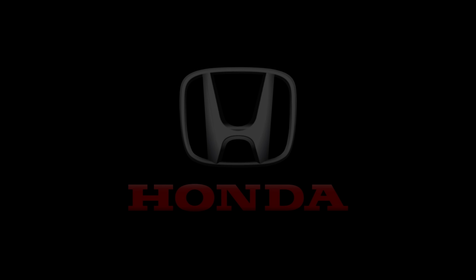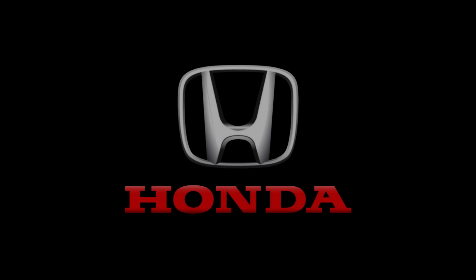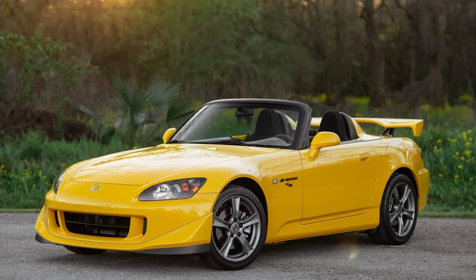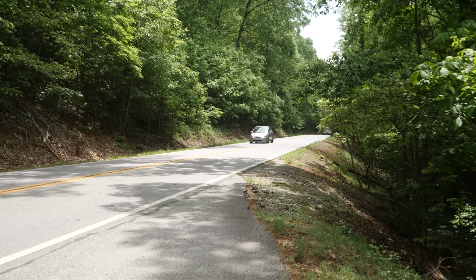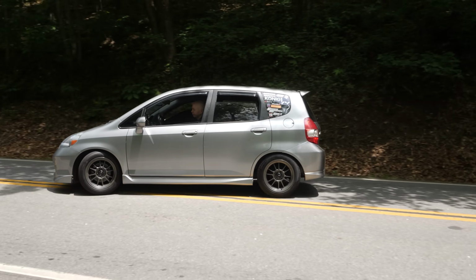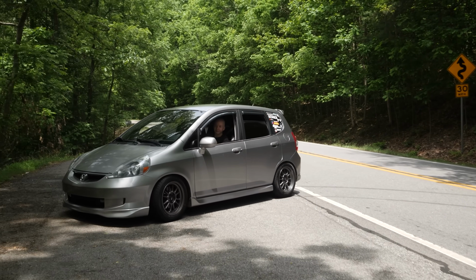When you think of Honda, you might think of some of their iconic cars. Cars like the NSX, S2000, Civic Type R. But Honda has some really awesome cars that are less popular. Example one, the Honda Fit.